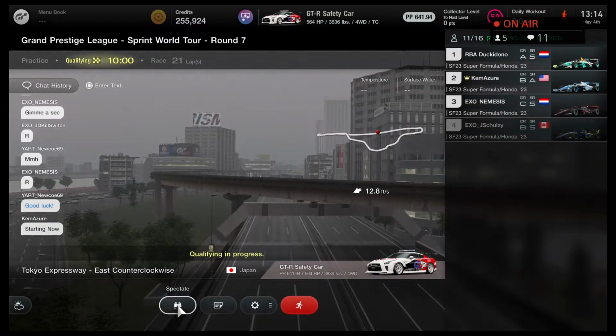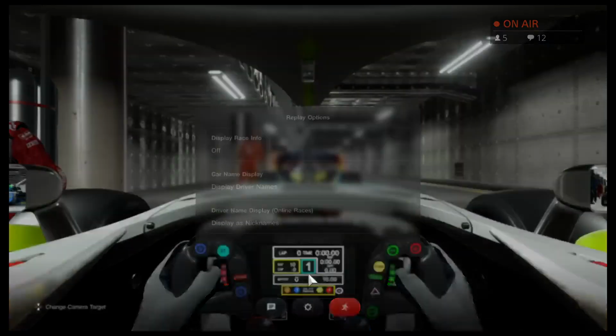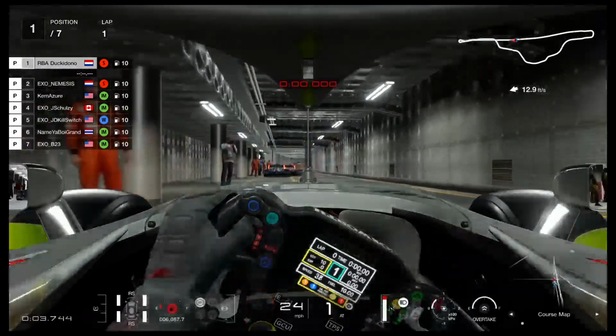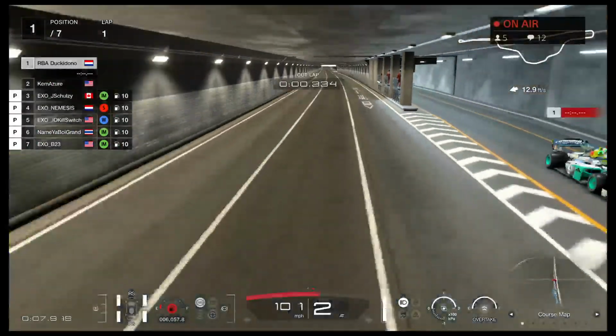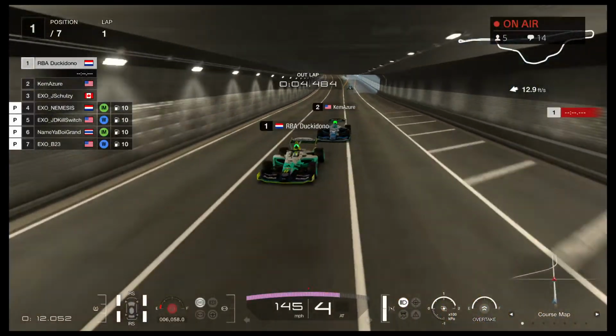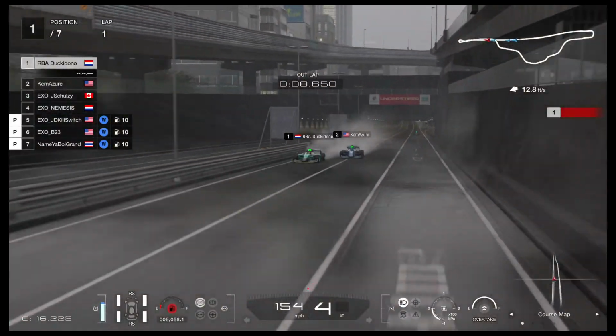And without any further ado, qualifying is a go, and it is pouring rain out there. It looks like Florida in the middle of summer. Yeah, it's kind of a shame we can't see the exact weather going on right now, but the drivers can, and we'll see when they hit track if it's fully wet. Oh yeah, it's definitely fully wet.